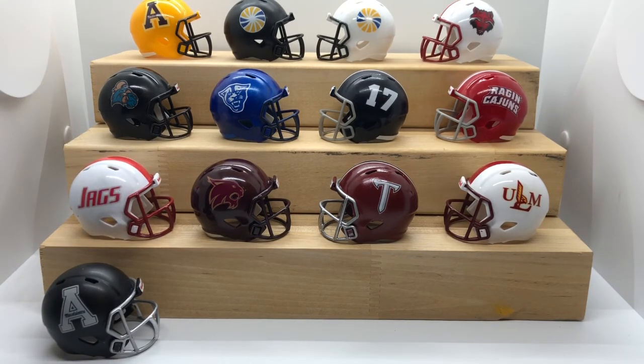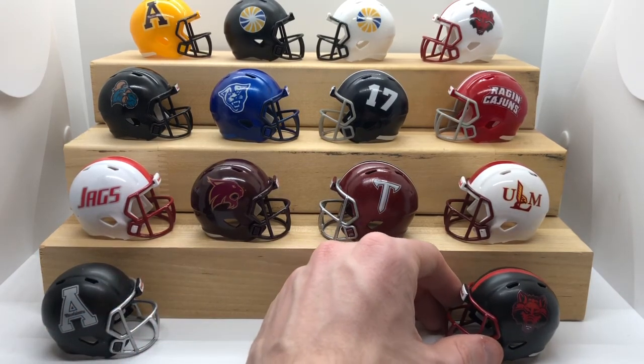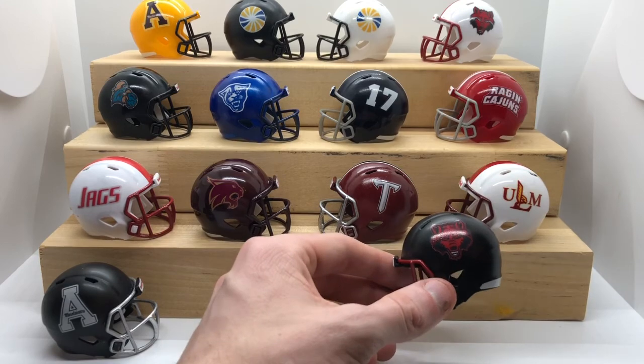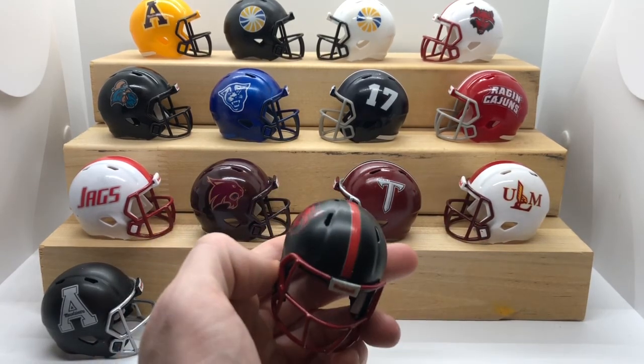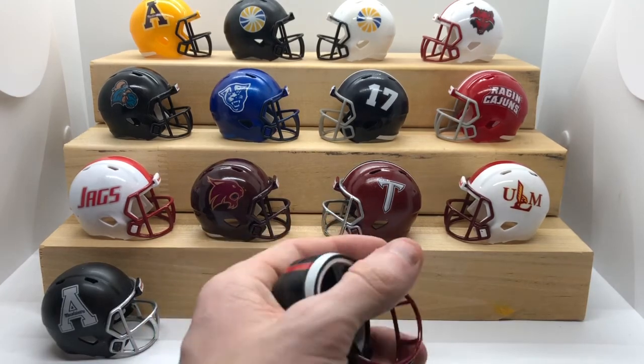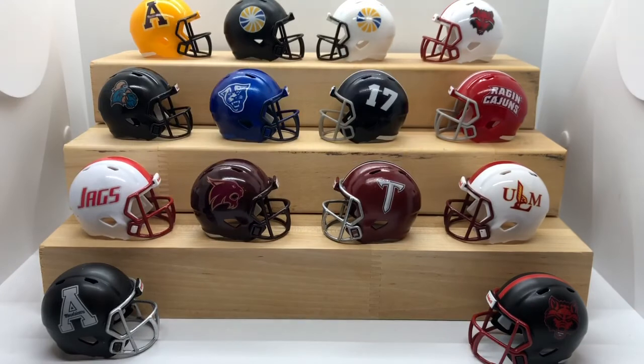The face mask is a little painted. I don't want to pick favorites in here because I love football in general, but my favorite helmets in the Sun Belt would be the Arkansas State Red Wolves. This is also a matte black. The red mask, red stripe, goes very well with the original white Arkansas State you got up there.